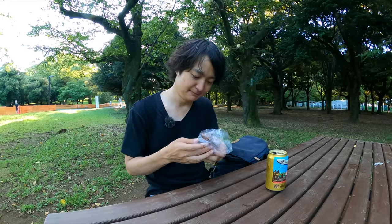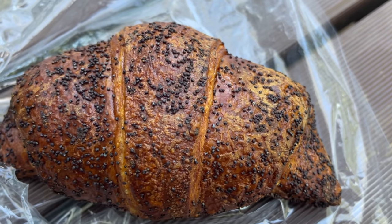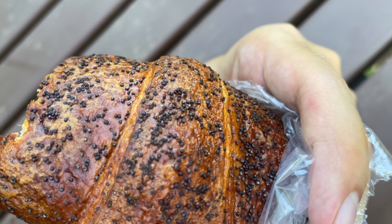So how about this Anko croissant? Let me try that. Anko is a traditional Japanese sweet, which is sweet red bean paste, so I believe they put the Anko inside. いただきます. Mmm. Oishii. Outside it's really crispy, and when I bite it, really nice bakery flavor.